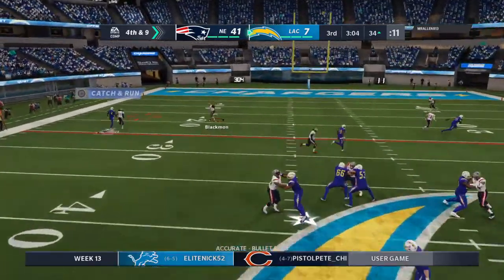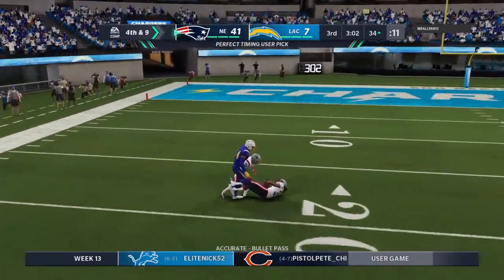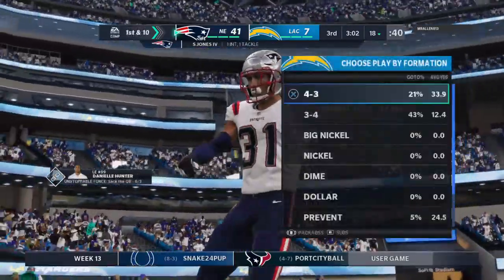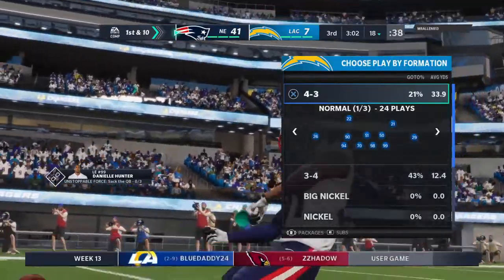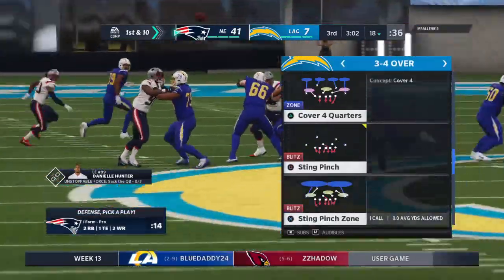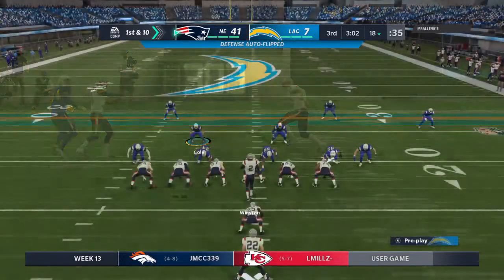On 4th down, Stafford. And my goodness, another interception. Picked off by Sidney Jones. That is now 5 interceptions that he has thrown in this ball game. If I asked you to speculate what's possibly going on in his head, what would you say?